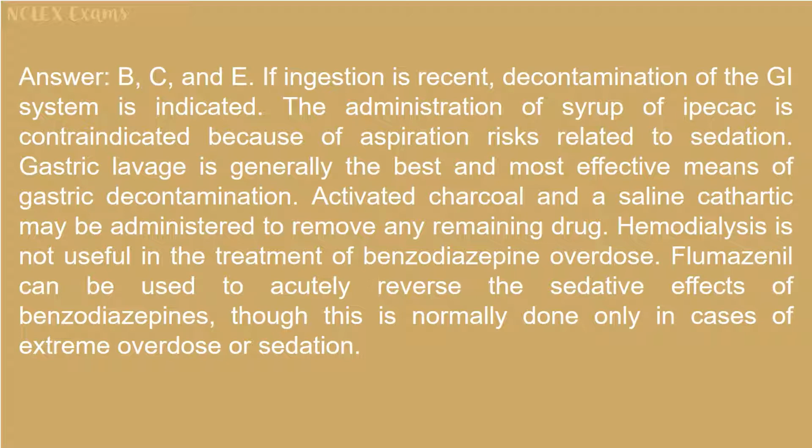If ingestion is recent, decontamination of the GI system is indicated. The administration of syrup of ipecac is contraindicated because of aspiration risks related to sedation. Gastric lavage is generally the best and most effective means of gastric decontamination. Activated charcoal and ethylene cathartic may be administered to remove any remaining drug. Hemodialysis is not useful in the treatment of benzodiazepine overdose. Flumazenol can be used to acutely reverse the sedative effects of benzodiazepines, though this is normally done only in cases of extreme overdose or sedation.